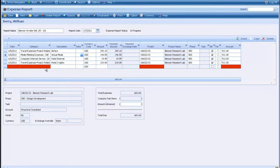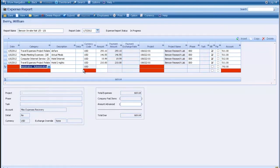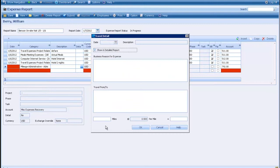The other thing that you can do here is set up your mileage, and when we go in and look at maybe a category that's a mileage category, when I get into the detail for mileage now, it allows me to put in the number of miles that I've driven. I have a hard-coded mileage rate here, or you can allow the employee to change this however you want to configure that.